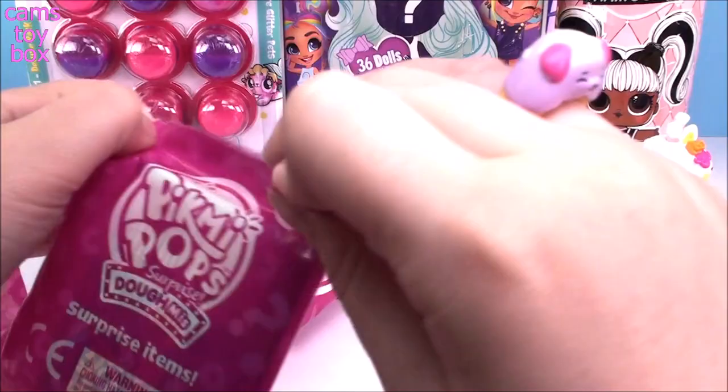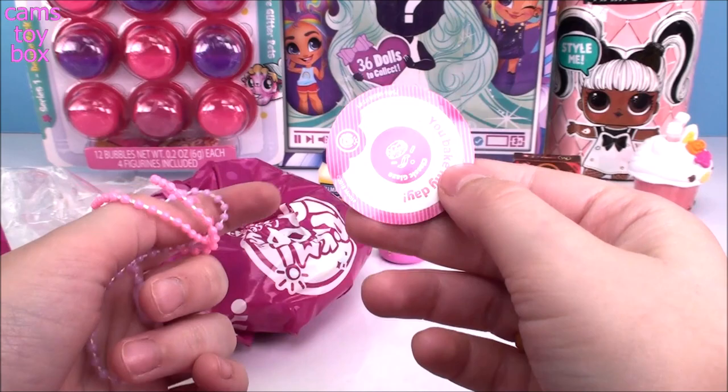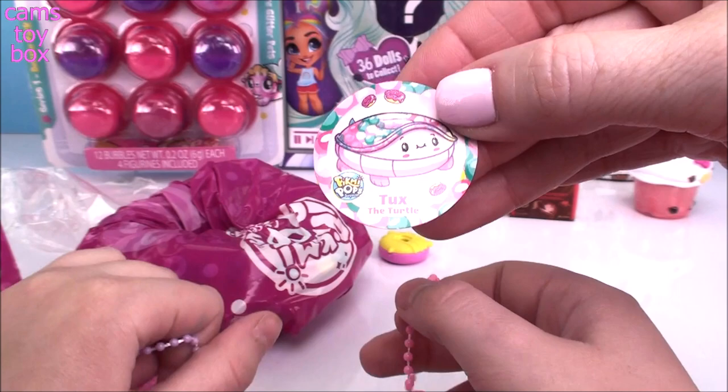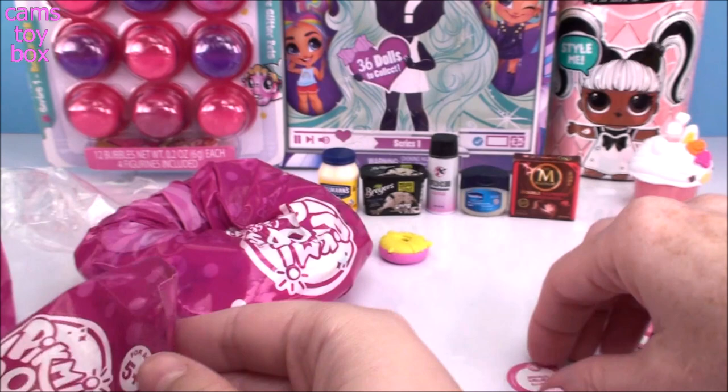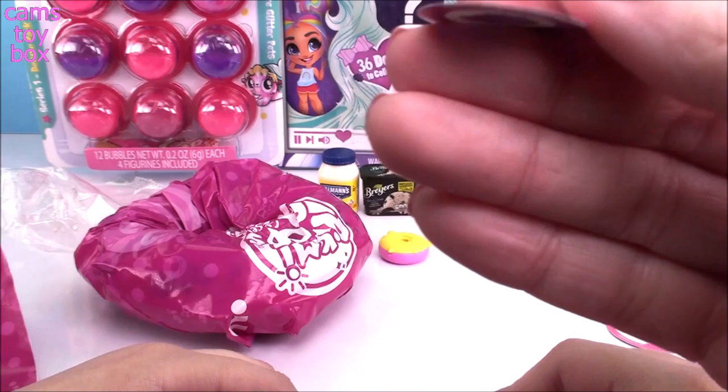Oh, we got a collector's checklist. And, oh, we got the little tape. Okay, this tells us which one we got. You Bake My Day. We got Tux the turtle. Aw, Tux looks super cute. Let's see, You Bake My Day, and it's classic glaze. Wait, there's a little one in here, too. What does this little one say? This one, that's our jelly supply. Yep. Snow? I think it's Snow. The grape jelly snail. Yep. And it says on the back, you're a grape friend.